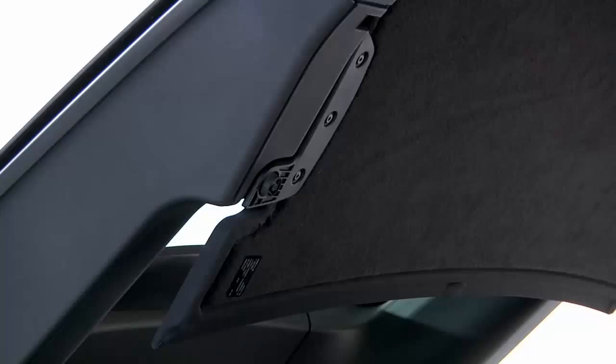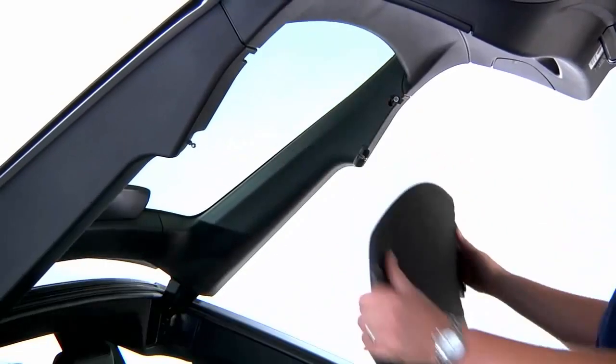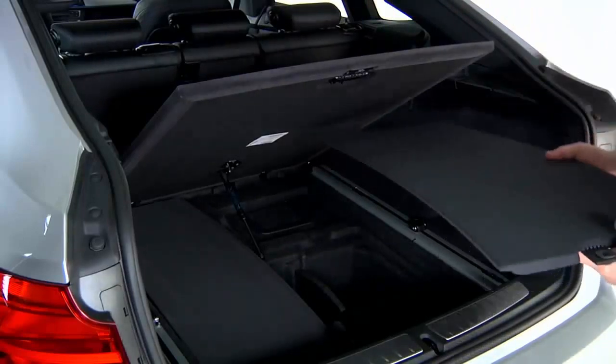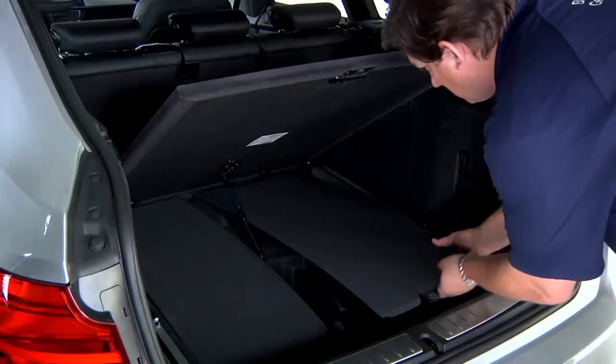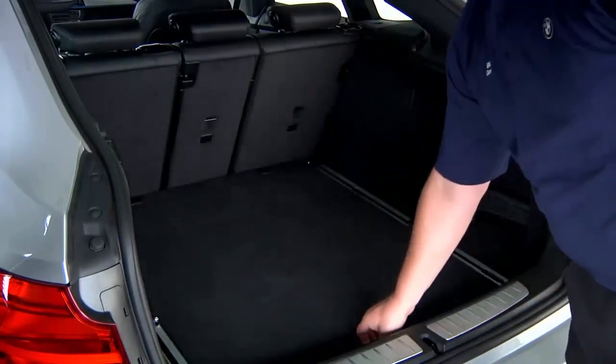Next, remove the cover attached to the tailgate. Place your hands around the lower edge of the cover and pull to unclip. Then push it upwards to disengage and place the cover under the floor compartment. As a last step, simply close the compartment.